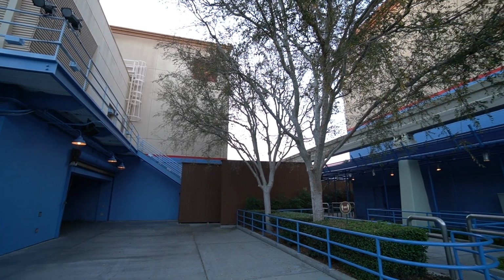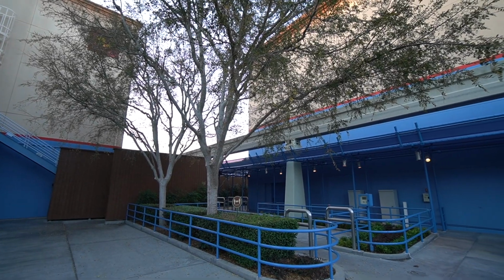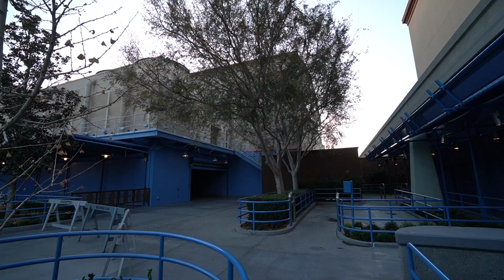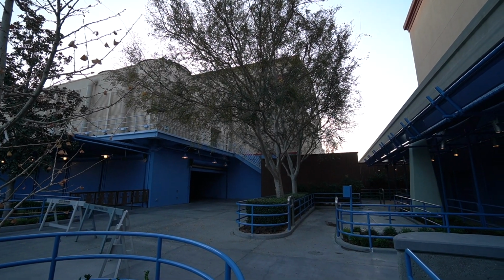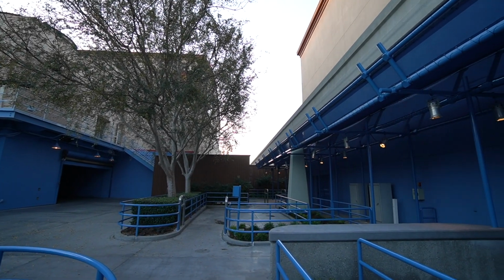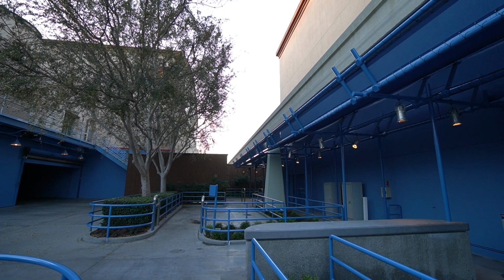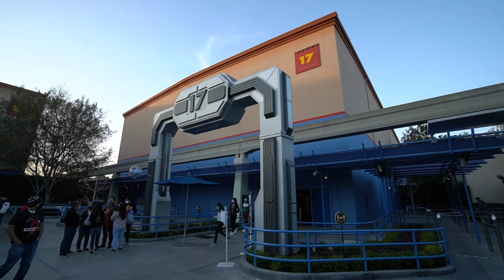If they're going to build something new, it's going to have to be in this area because it is the Tomorrowland of DCA. And by Tomorrowland, I mean it's a hodgepodge of ideas. It's lacking one unified color scheme, architectural style, or overall narrative theme. It's just every building's kind of doing its own thing, and all of these things don't gel together.